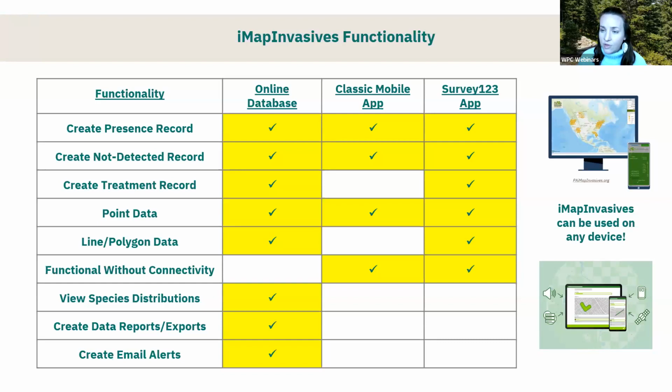All three platforms can collect point data, so that's a non-issue. But if you're interested in recording more advanced data, such as a line or a polygon, you can only do so, again, in the online platform or Survey 123. Both of our apps are functional without connectivity, so you do not need an internet connection to use them. As long as they're already downloaded onto your device, you can be in the middle of nowhere and have no issue using those apps.